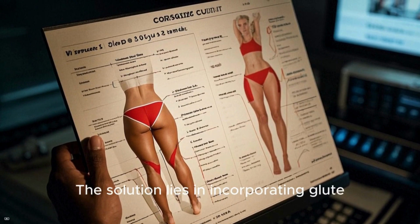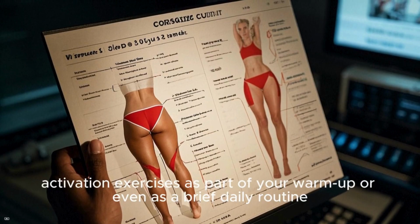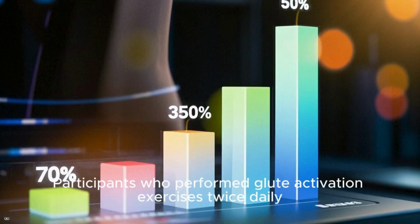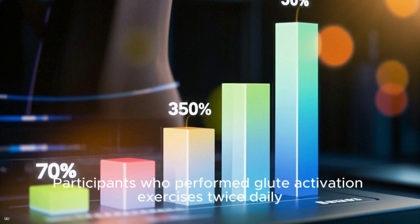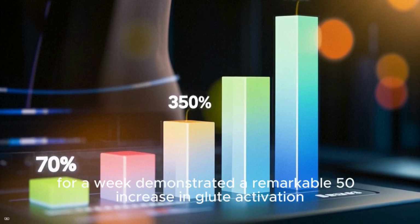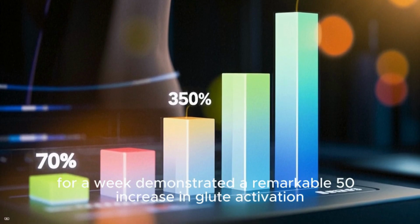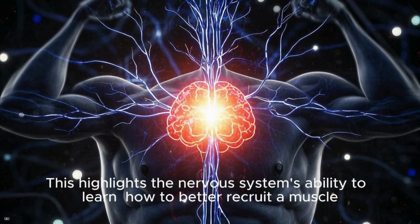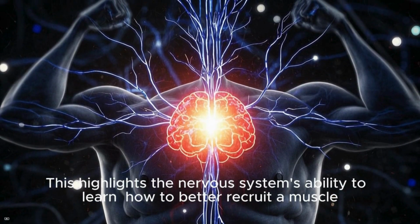The solution lies in incorporating glute activation exercises as part of your warm-up, or even as a brief daily routine. Participants who performed glute activation exercises twice daily for a week demonstrated a remarkable 50% increase in glute activation during bodyweight squats compared to their baseline. This highlights the nervous system's ability to learn how to better recruit a muscle.